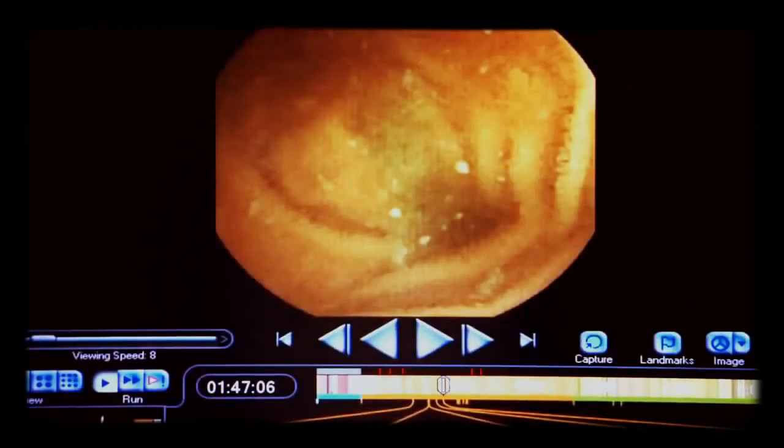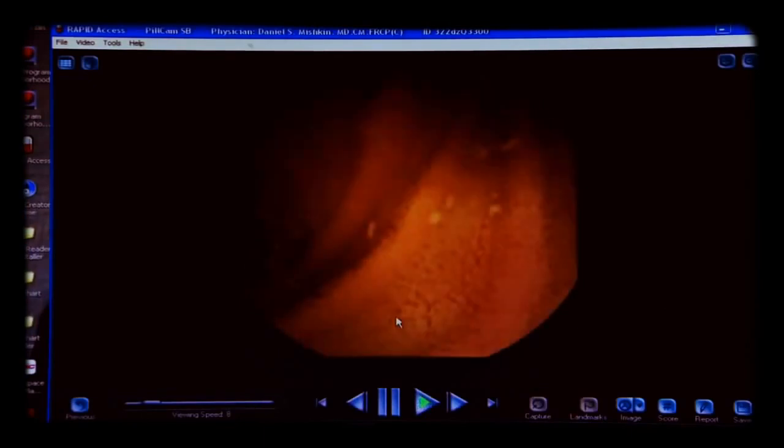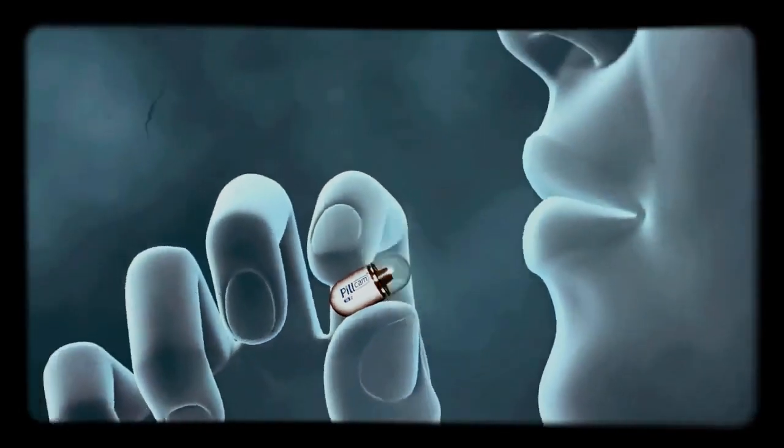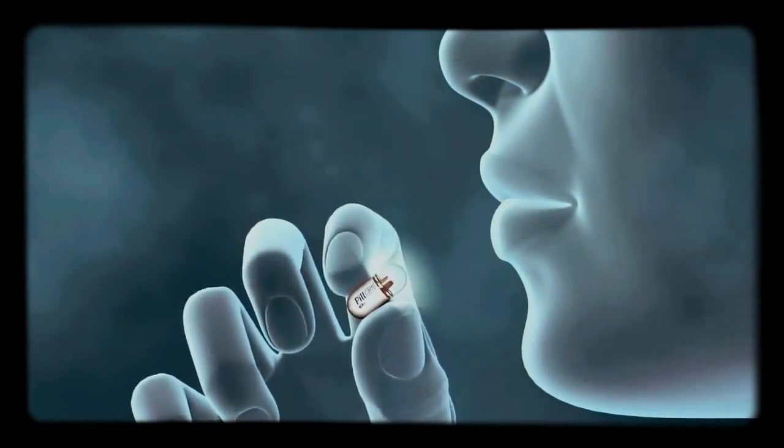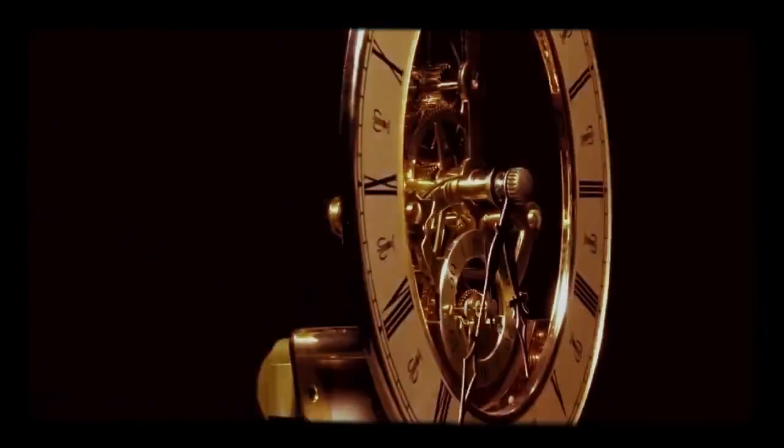The capsule is great at acquiring images, but I'm hoping that as the next generations of this capsule develop, it's not only going to be able to take pictures, but that we'll be able to potentially biopsy, sample the tissue in that area, or even deliver a treatment, such as placing a clip on a bleeding site, or even deliver medications. The PillCam is the pocket watch of today, a super miniaturized machine that liberates the patient.